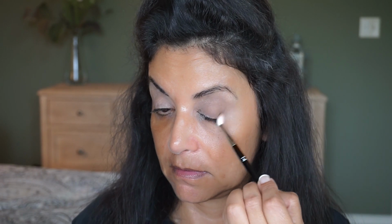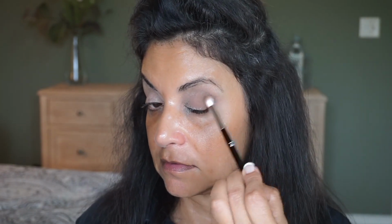So far, so good. Using the reference number 14, and this is an old brush of theirs, and I'm gonna go in, whoops, this matte brown shade. So I guess they don't have names for their shades, they just have the color of it. And I'm just going to pack that in the outer corner. I'm gonna bring that out. It's not a very dark shade for me. Probably just need to build it up.